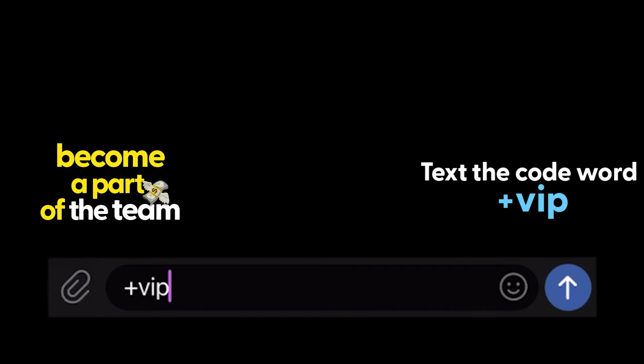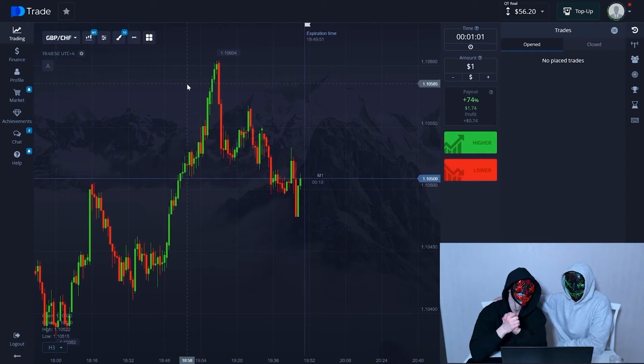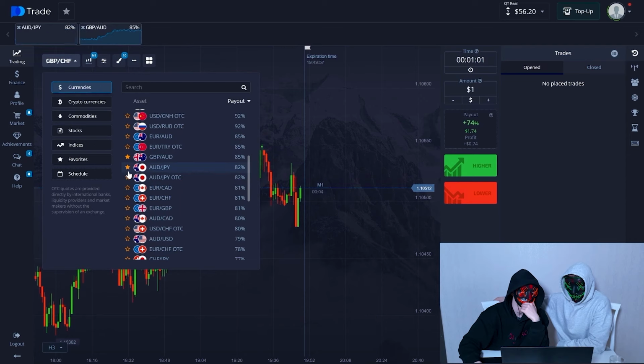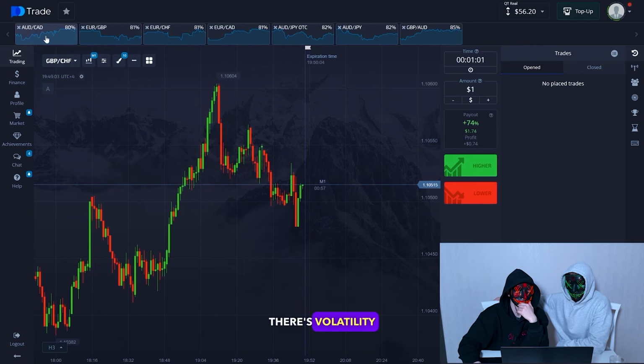We're adding currency pairs now. We're starting to trade with $50 and we're going to the setup, adding currency pairs on the Pocket Option Broker. Clicking on the star here, added currency pairs, they're not showing up on the top, and we have volatility here, friends. There's volatility here. And now we'll add indicators with you.